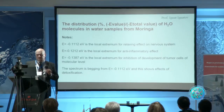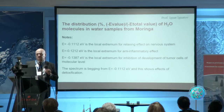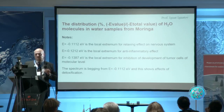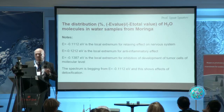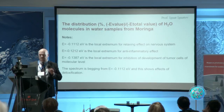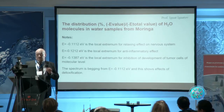Note, energy -0.1111 is the local extremum for relaxing effects on the nervous system. -0.12 is the local extremum for anti-inflammatory effects. -0.1387 is the local extremum for inhibition of development of tumor cells at the molecular level. The spectrum is beginning from -0.1112, and this shows effects of detoxification.